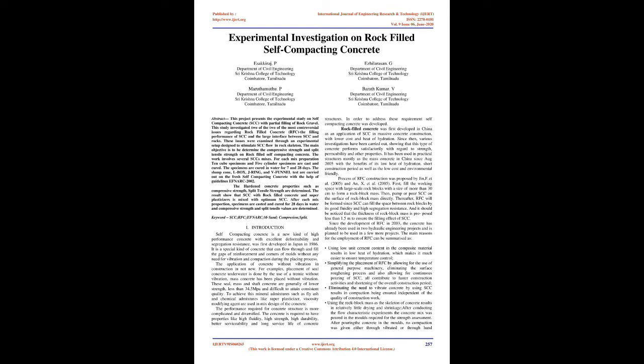The slump cone, L-box, J-ring, and V-funnel tests are carried out on the fresh self-compacting concrete with the help of EFNARC 2002 guidelines. The hardened concrete properties such as compressive strength and split tensile strength are determined. The results show that SCC with rock-filled concrete and superplasticizers is mixed with optimum SCC.